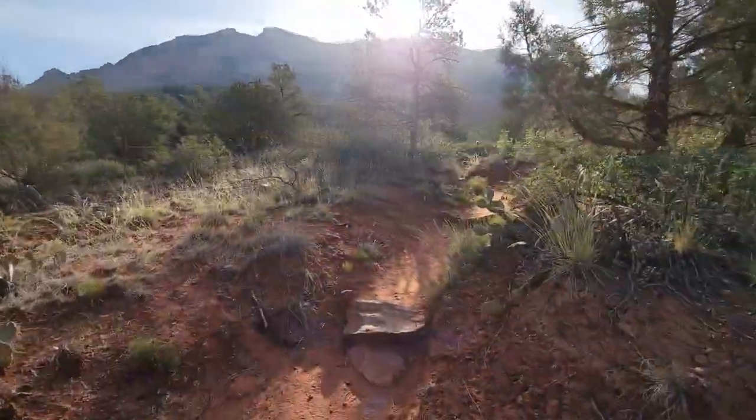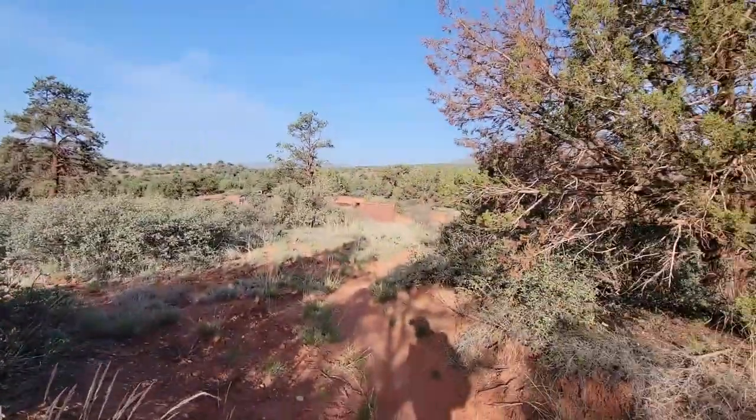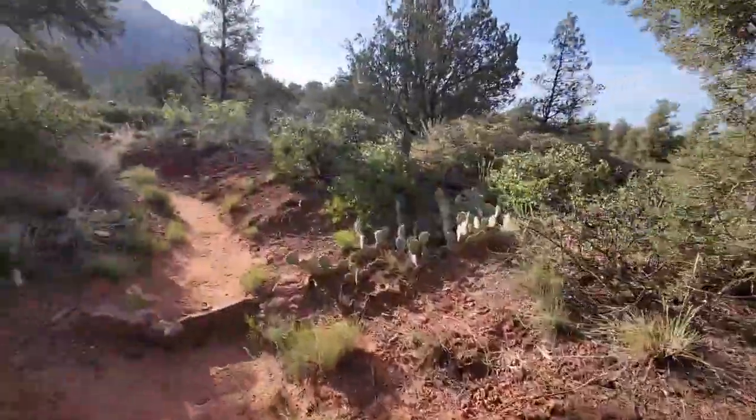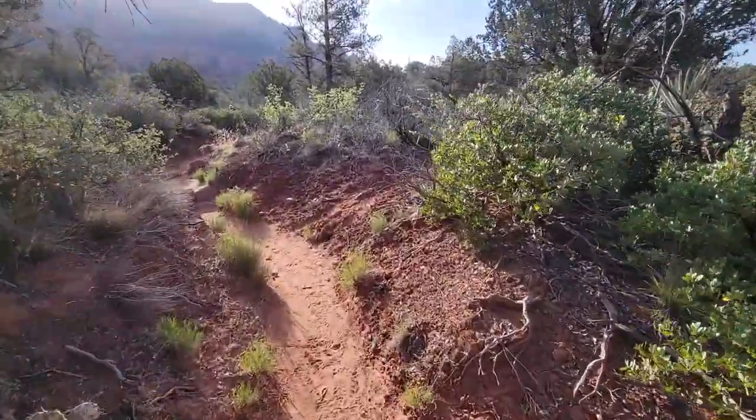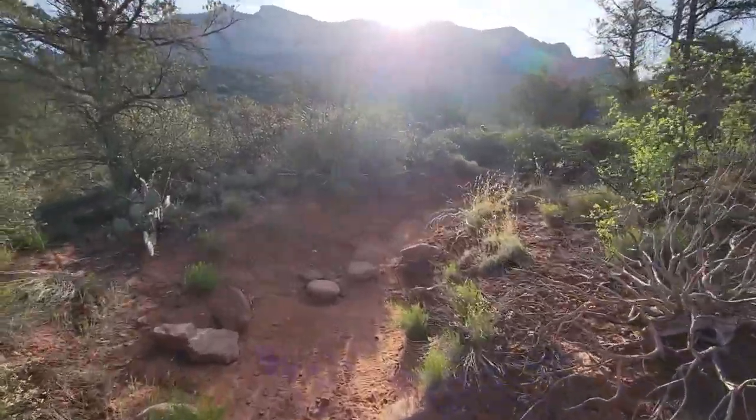We're looking up toward the canyon, looking straight in the sun for you. So, Jeep's over there, so here we go. We'll see how this day plans out. Hopefully it turns out to be a good hike.